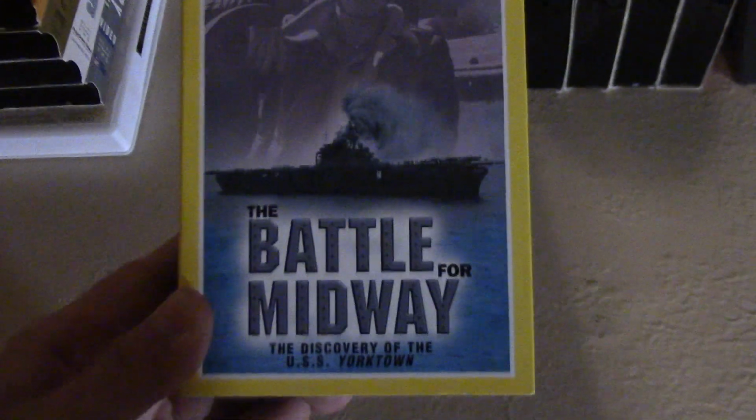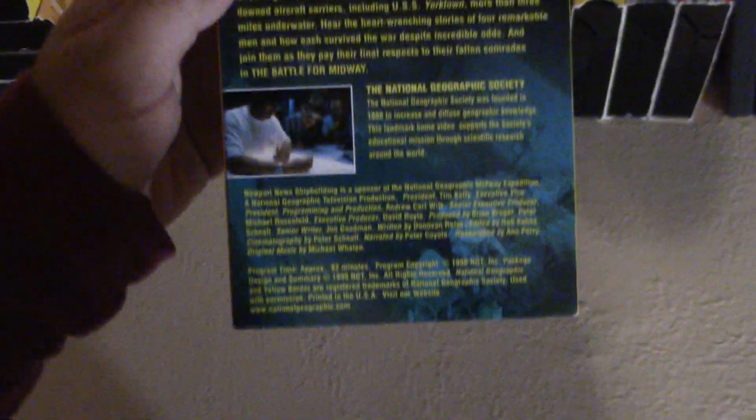Some numbers down here, but no print date. And the front does open up, which I'll show you right now.